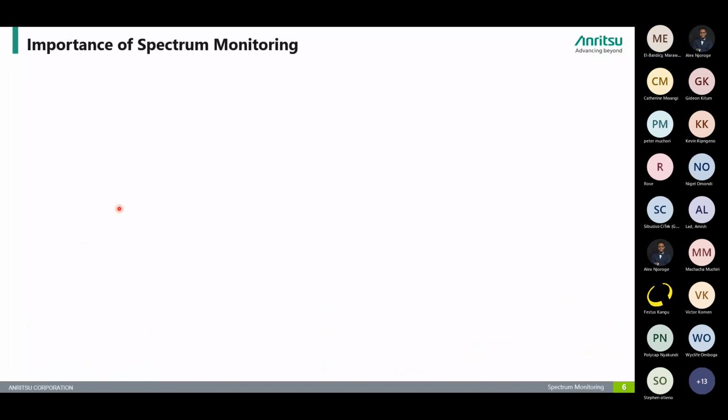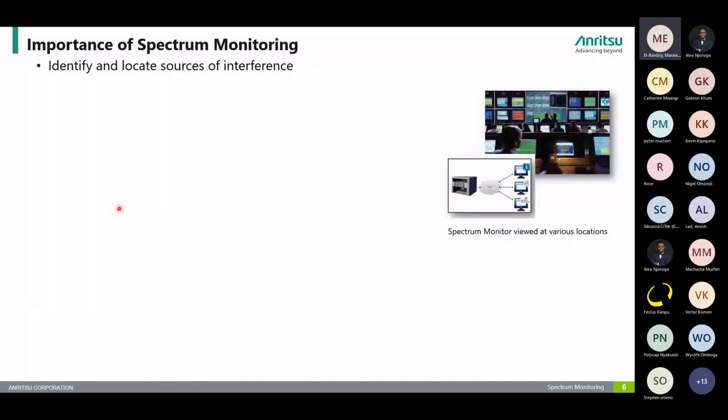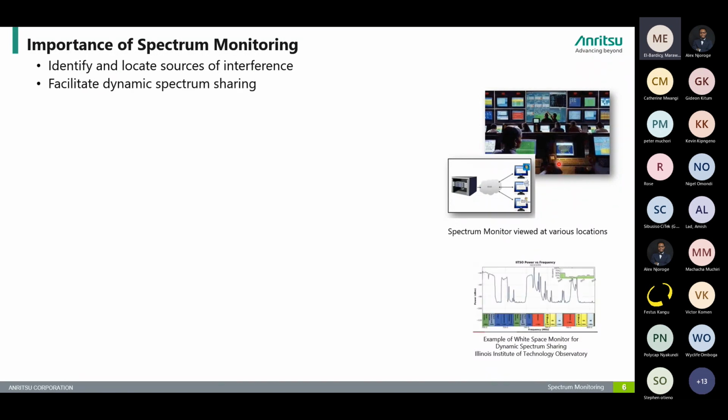So then, why is spectrum monitoring important? First of all, in order to identify and locate sources of interference, spectrum monitoring is very important. As you can see here, this is one spectrum monitor, and they are connected to different remote spectrum monitoring stations, and they are monitoring them all at once. It's also important for dynamic spectrum sharing.